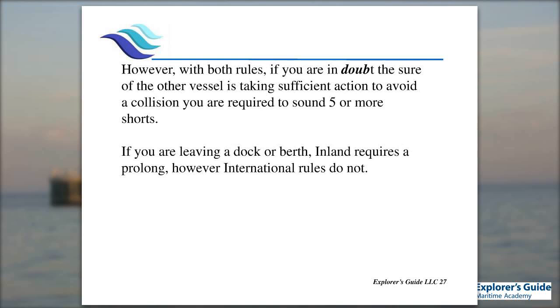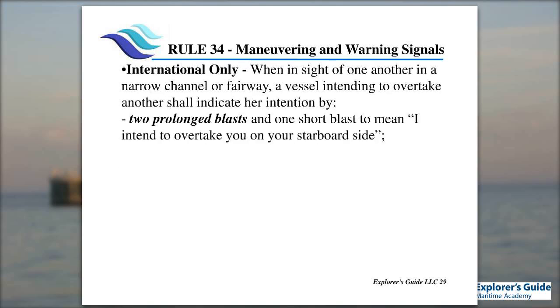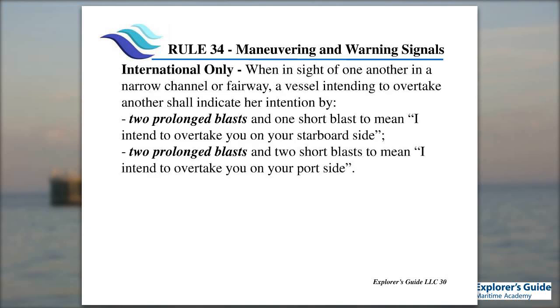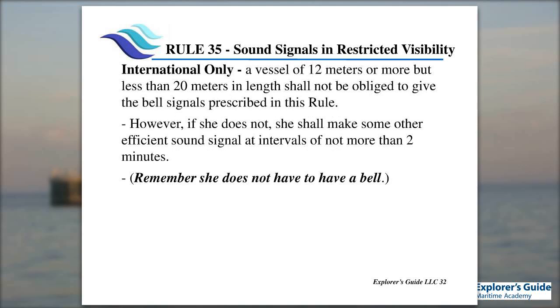Again, in doubt, five or more. Leaving a dock: inland required, international not. And the signal, this is one of the bigger ones: two prolonged followed by one or two shorts when I'm going to overtake you, versus just the one prolonged or one short or the two shorts. And the response is one prolonged, one short, one prolonged, one short.